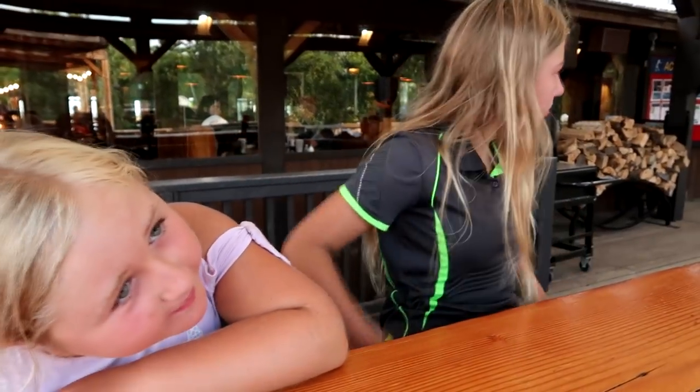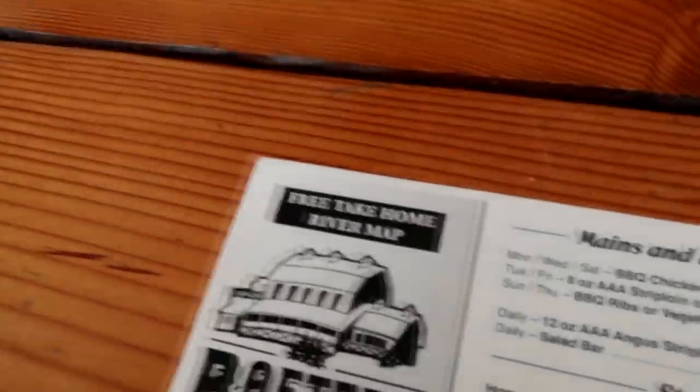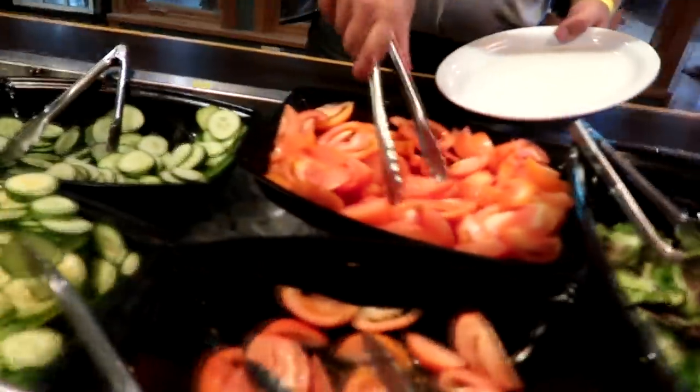What are you guys gonna have? We're having steak buffet. You're having steak buffet? I'm having a cheeseburger. So this is where we are. We get a cheeseburger. Rafter's restaurant. Oh yeah, big platter. Wow, it's hot. So salad. Skip that. No, I'm just joking.